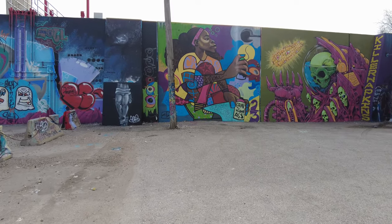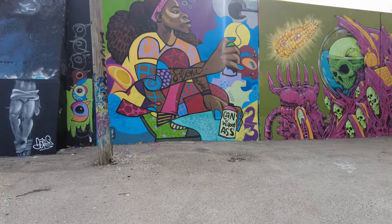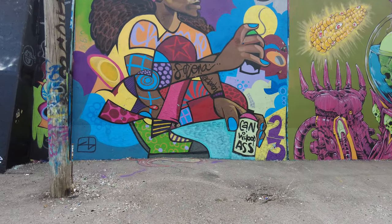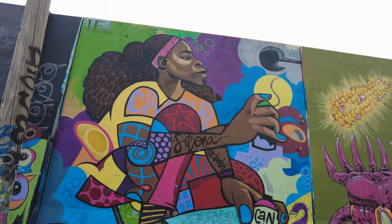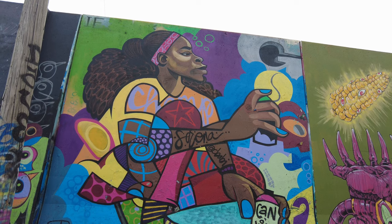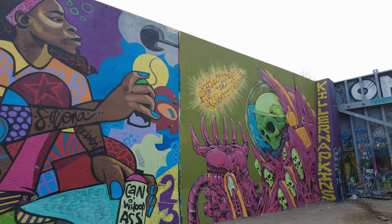Can of whoop ass. And you can see 2-3, so this one must have been painted in 2023. It says Serena and it seems like a tennis ball, so I'm going to assume that's representing Serena Williams. And then you can see that artwork over there.